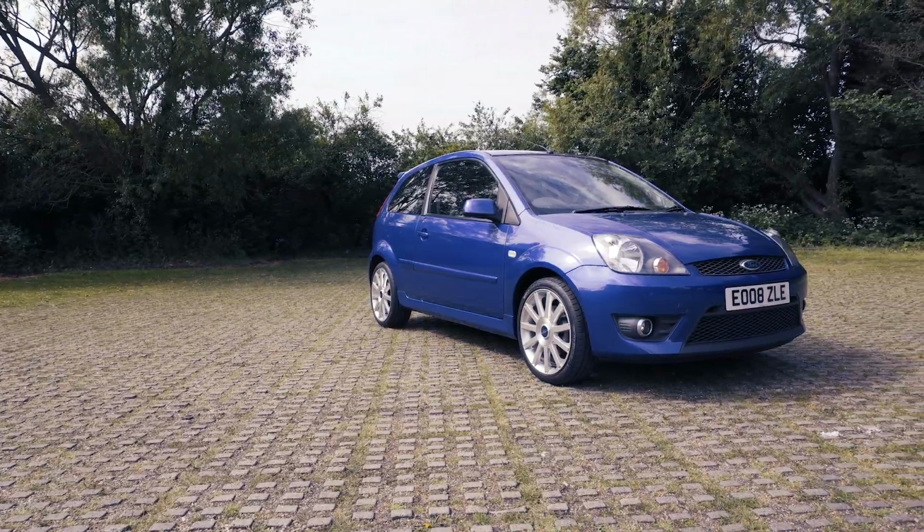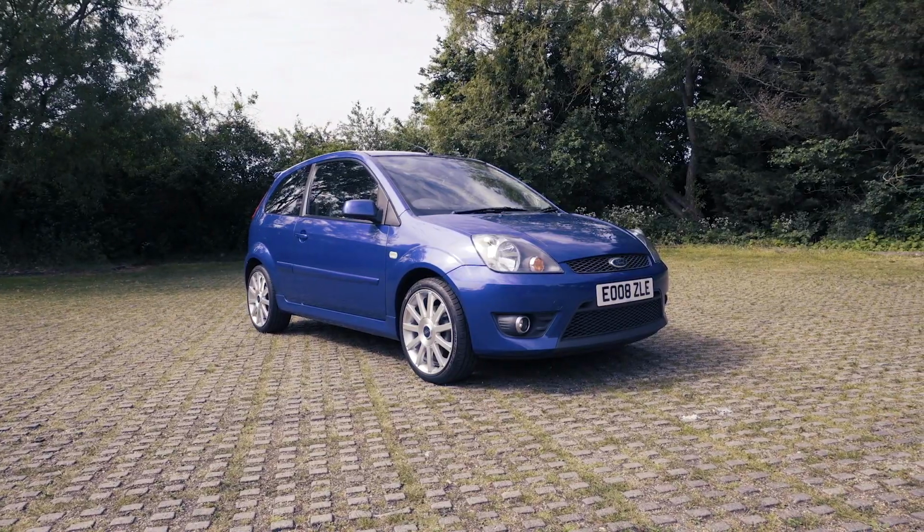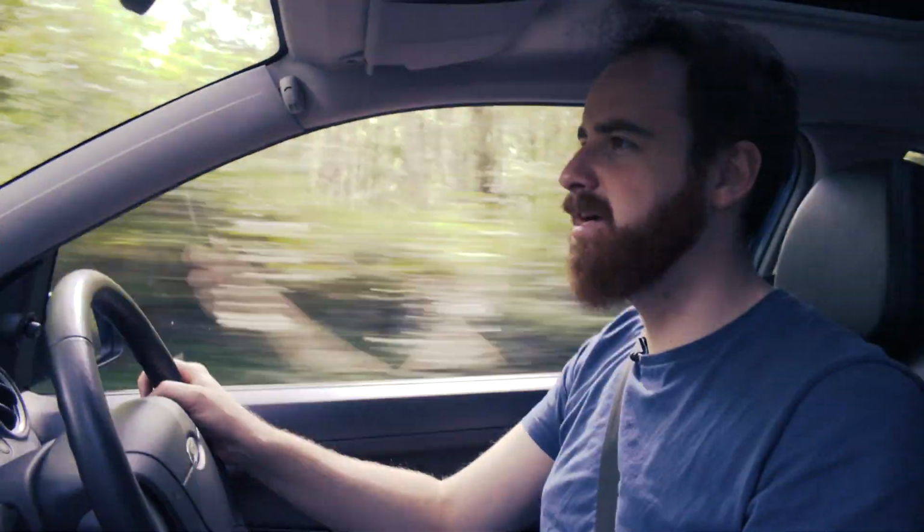There have been other fast Fiestas in those preceding 17 years, but none of them had ever lived up to that initial hype of the XR2. This was the car to change that.